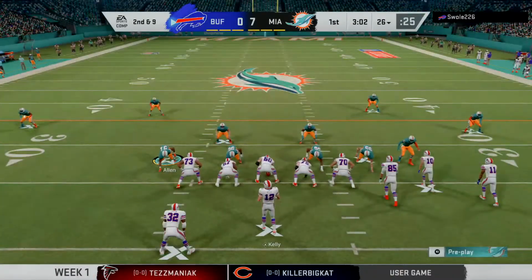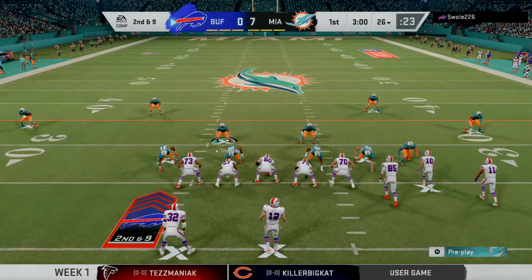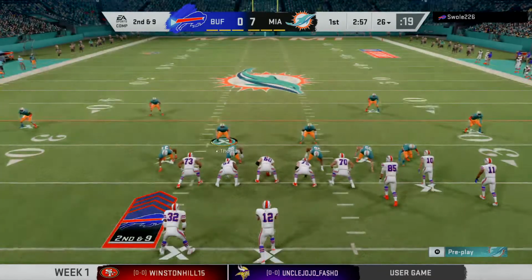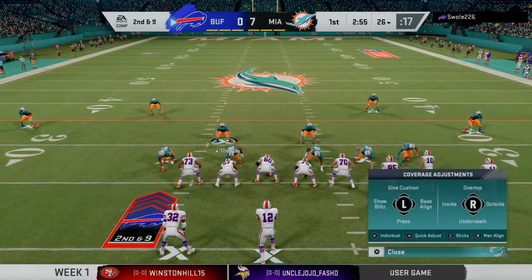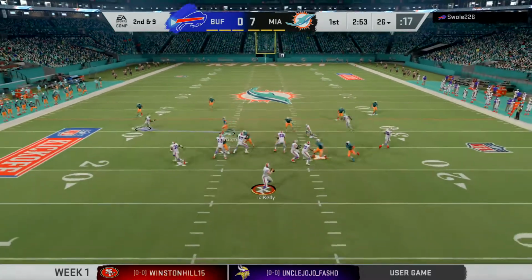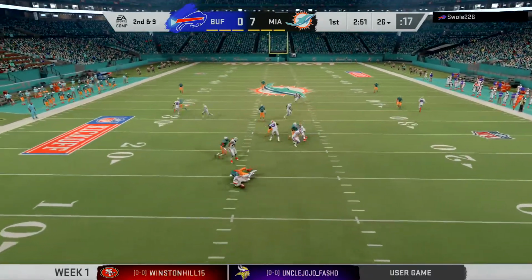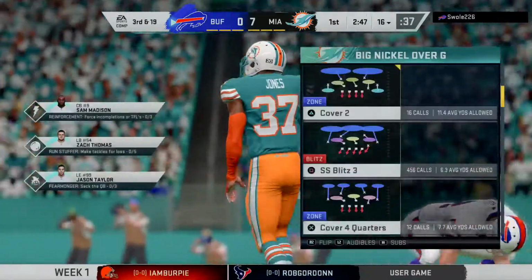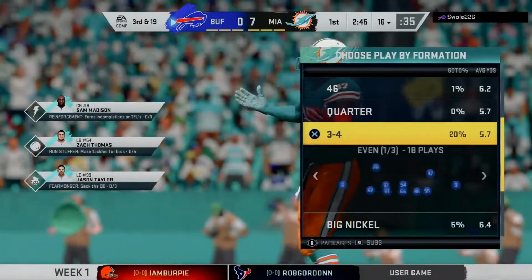The last play got just a yard. Here's 2nd and 9 from the 26. From the gun, Kelly. Nowhere to escape, and he goes down. Credit the sack to the safety, Rashad Jones.